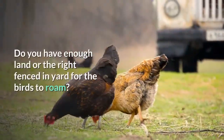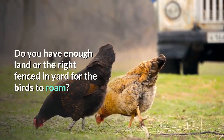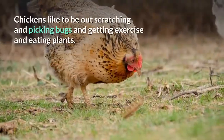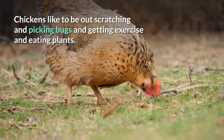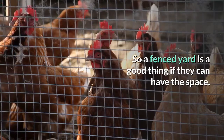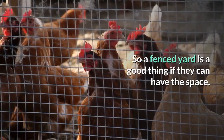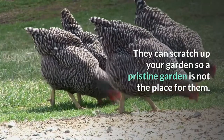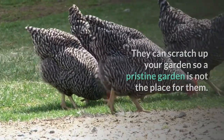Do you have enough land or the right fenced-in yard for the birds to roam? Or can you build a chicken run? Chickens like to be scratching and picking bugs and getting exercise and eating plants. So a fenced yard is a good thing if you can have the space. They can scratch up your garden, so a pristine garden is not the place for them.